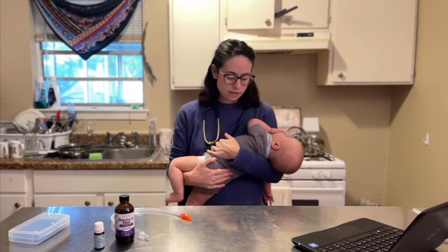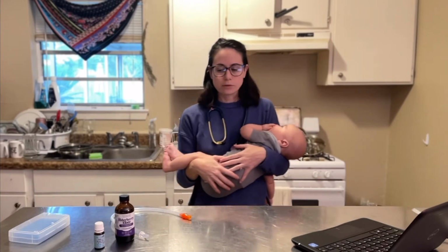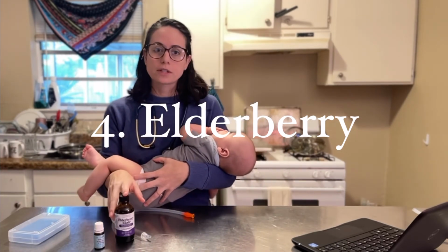The next thing that helps with RSV and colds for babies is, depending on their age, I would say 4 months and up, you can give them elderberry. Make sure it's dosed out for babies.